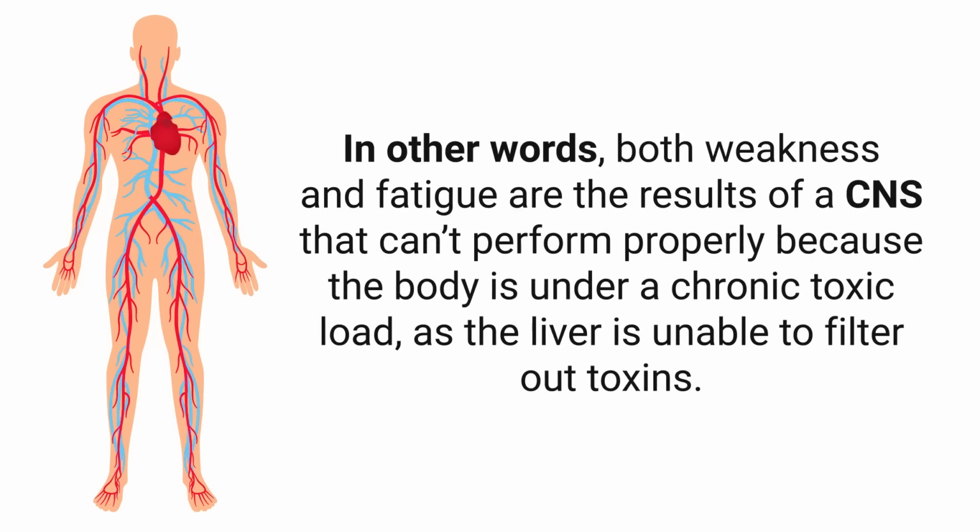In other words, both weakness and fatigue are the results of the central nervous system that can't perform properly because the body is under a chronic toxic load.